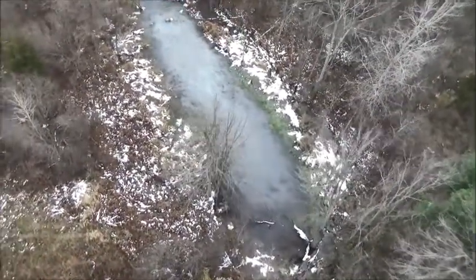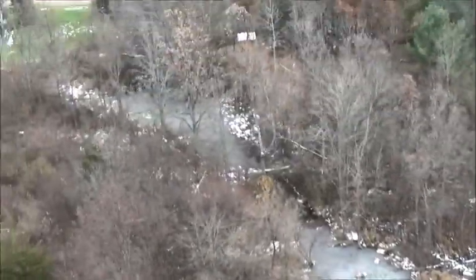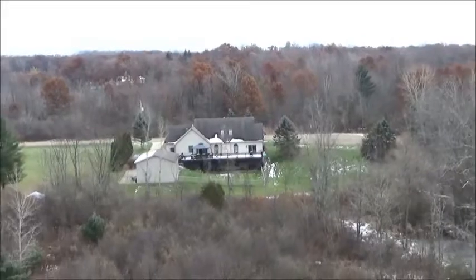And don't worry about the tops of the trees. The tops of the trees are soft. Or as I say, the trees have more bark than bite.